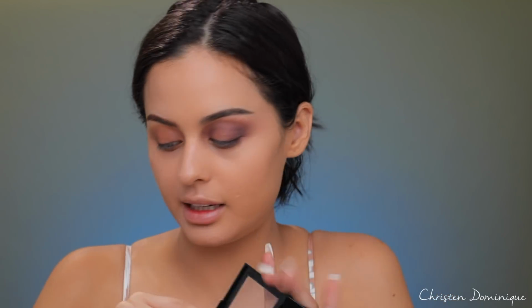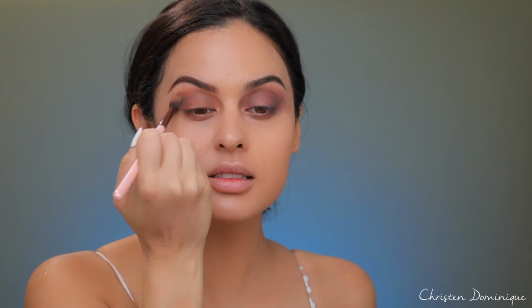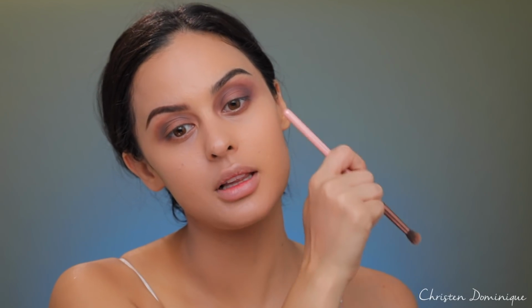I'm gonna go on to the other eye. I'm gonna use that purple right here. I'm gonna use this little guy and work it on the outer part of the eye, bringing it in. This is gonna look a little different because it doesn't have that plum undertone.